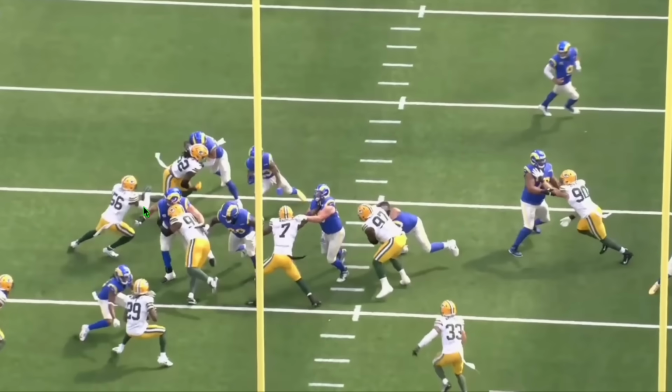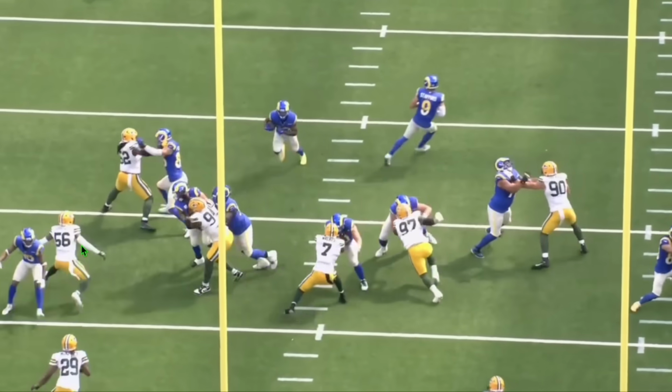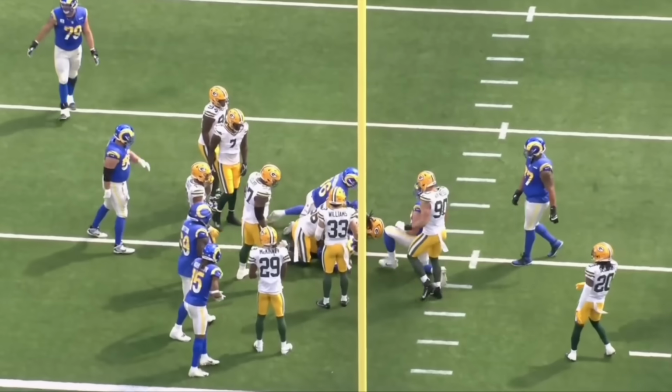If no one blocks you, you've got to make the play. You've got to check that box. If you can't make the play when you're unblocked, you can't play in the National Football League. Edgerrin Cooper steps up big here, makes the play, checks the box. Nice work from the rookie.